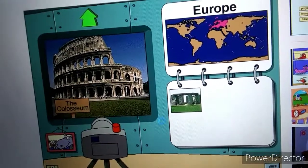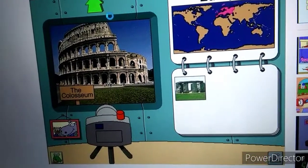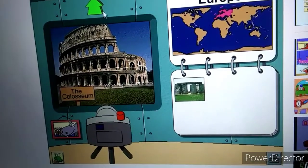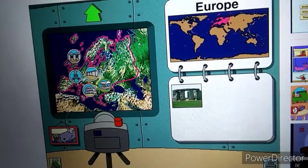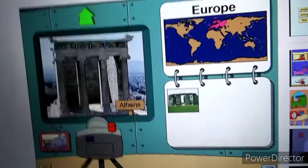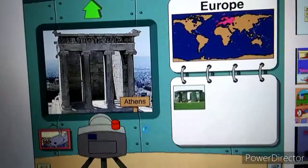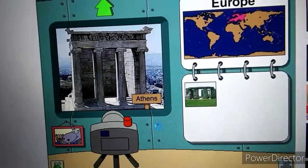The Colosseum was the very first sports stadium. It was sometimes filled with water for people to come watch pretend sea battles. In ancient times, Athens was the Earth's leading city. The remains of ancient buildings still stand alongside modern buildings.